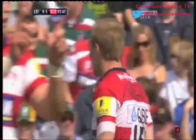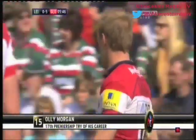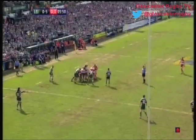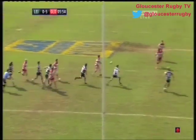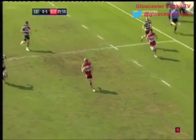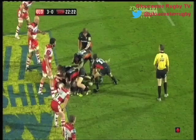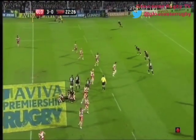Got very flat there, Leicester. And Olly Morgan, brilliant under the high ball, but he also picks a sweet angle, and Leicester have got themselves very flat here. It's first phase ball. It's very easy, very sat there. Manu Tingalangi stopped there. I think it's a Gougier on the right wing, just beaten. A little bit more protection for the scrum half.